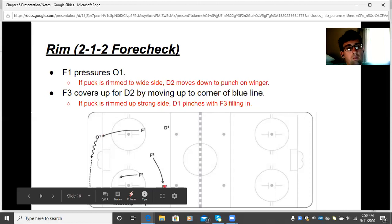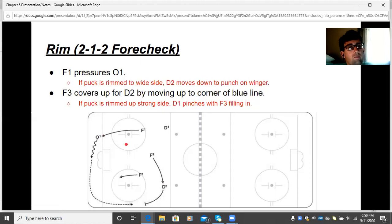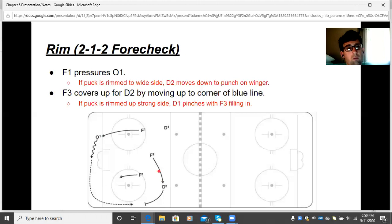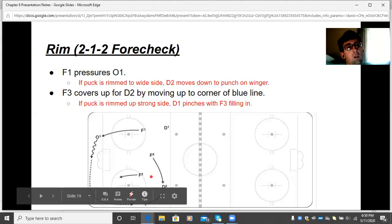Forward, third forechecker covers up for defense two. Third forechecker down here covers up for defense two by moving up to the corner of the blue line. The puck is rimmed up the strong side. Defense one pinches with the third forechecker filling in, right here.